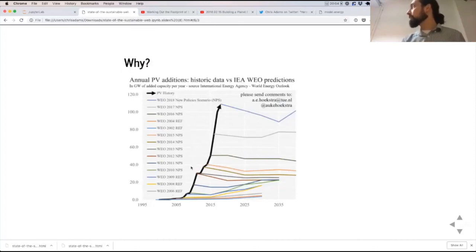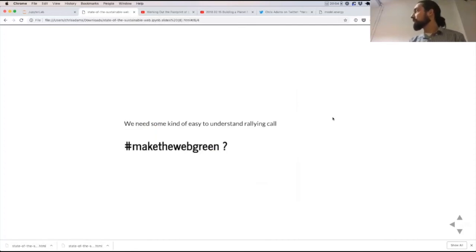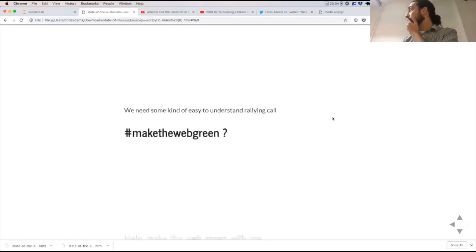This shows you the growth of solar. These are the forecasts every year for the last 15 odd years by the International Energy Agency. They are catastrophically bad at predicting the growth of solar, all right? And this is what's deciding whether things get built or not right now. And I think maybe there's a chance to have a really, really simple message. I don't know, maybe make the web green, something like that. But this is probably the most useful thing you can do that I can think of right now.